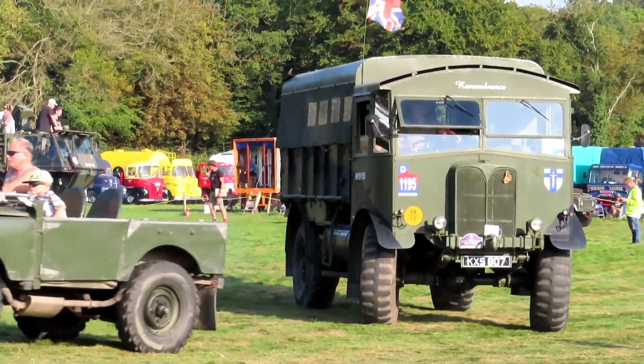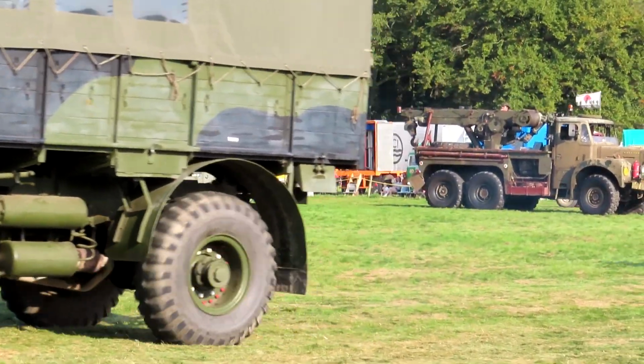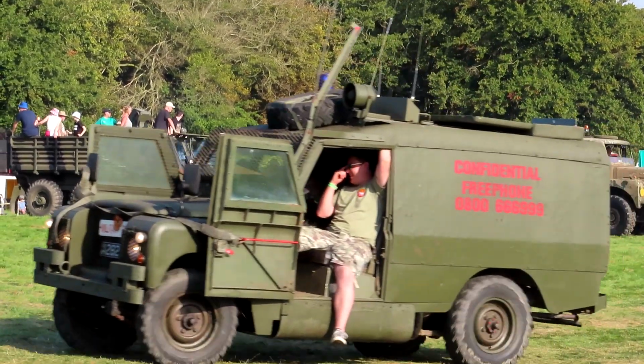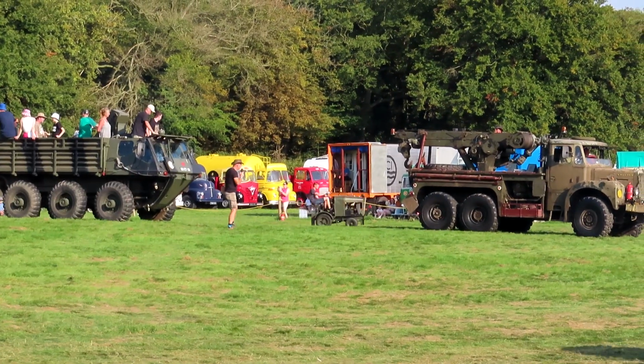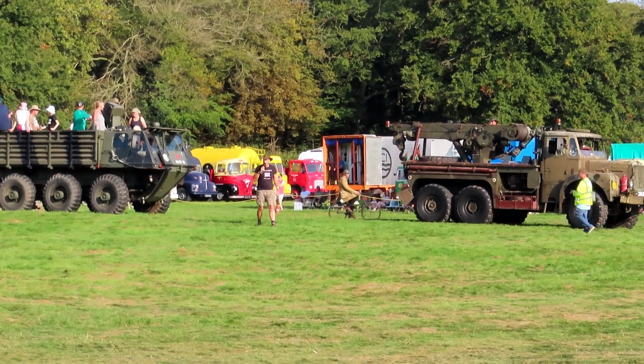This one's stuck. Quite a difficult vehicle to re-engine with a diesel engine because of the compact location of the engine in the hull. I think that concludes our commentary for today on the military vehicles.